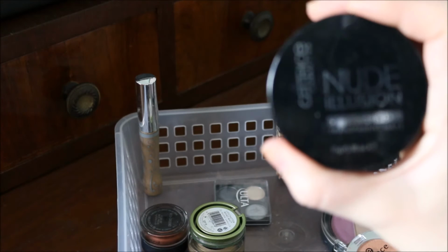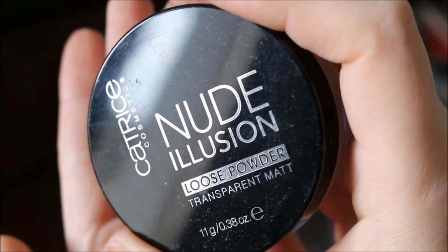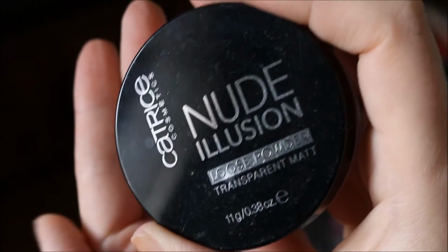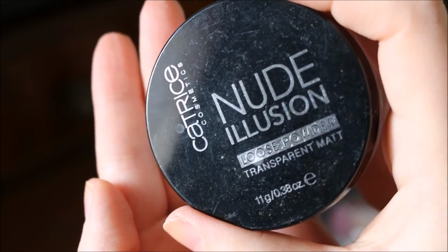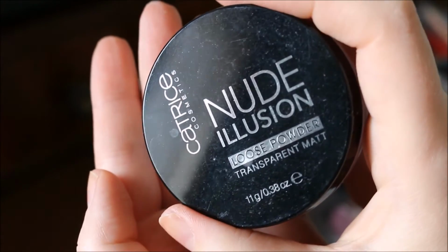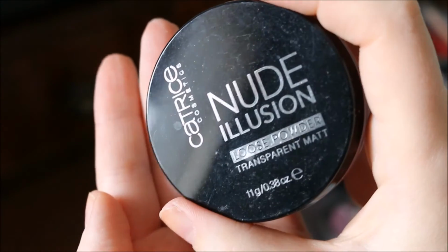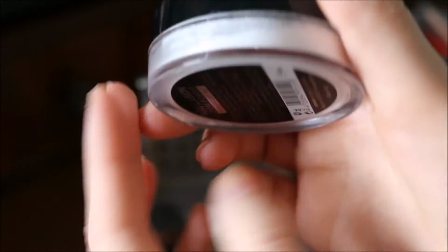I have my Catrice Nude Illusion Loose Powder in Transparent Matte. I am actually only using this for my under eye area and to set my eye base. For everything else, unfortunately, it does not keep me matte enough. It just makes me look like a greasy mess, and I don't like that. So I'm trying to use it up that way, but it will take ages because there is a lot of product in here. And honestly, I don't even know where the heck I am with this.